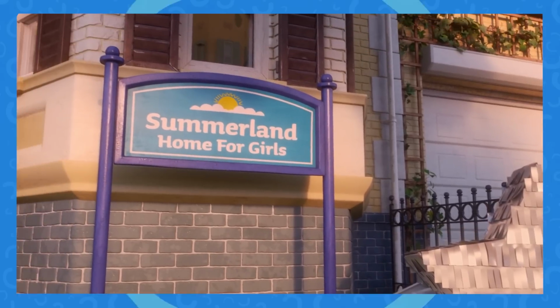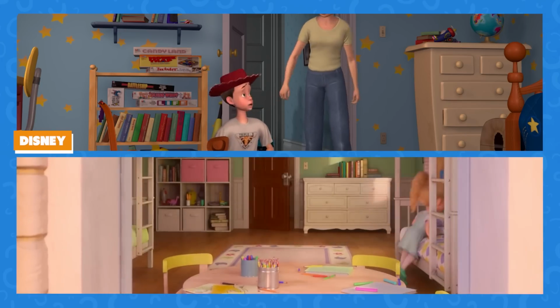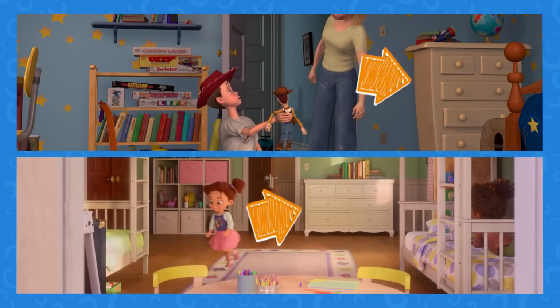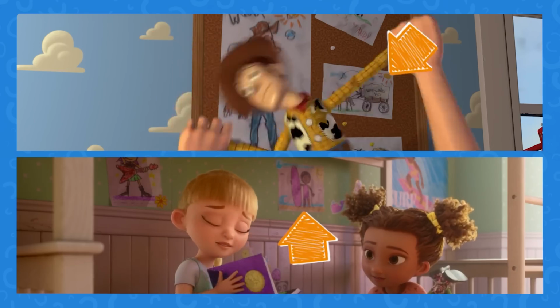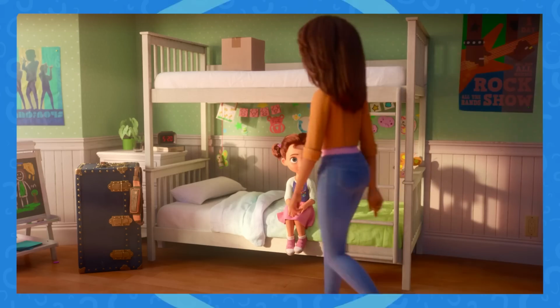Number 4. Andy's Room. Talk about nostalgia. Luck's Home for Girls reminds us a lot of a home for a certain boy. This room looks a lot like Andy's room from Toy Story, and we think there's really no cozier, more comforting place to model a kid's room after.